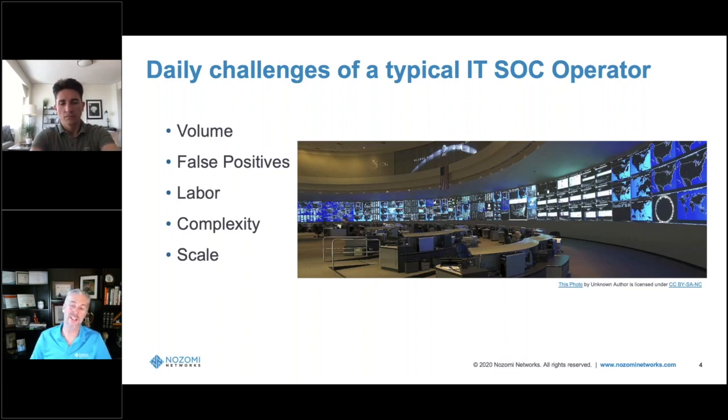And the result, unfortunately, is there's a lot of burnout in SOCs. People tend to move on to other things, and half of the security operations centers that have been surveyed have a turnover rate of up to 25%, and that's pretty high. So there are multiple things that we're challenged with here to overcome.